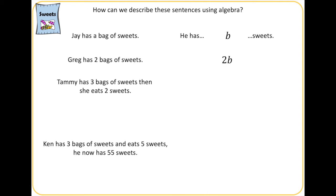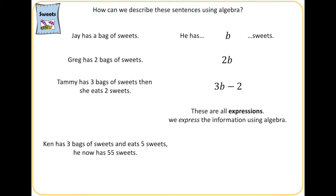Okay then, what about if Tammy comes along and she's got 3 bags of sweets, but then she eats 2 of them? That would be 3b take away 2, or you could say 3b minus 2. Now all of these above are what we call expressions, and we express the information using algebra. But there's also something else that we use a lot in algebra. I want you to read the sentence there.